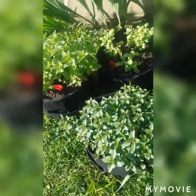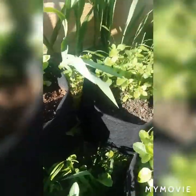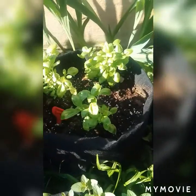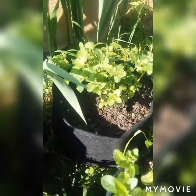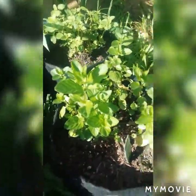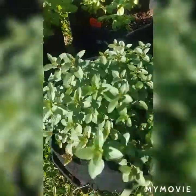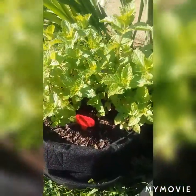Alright, we're out front. Over to my other basils and my mints and my lemon balm. So that's my sweet basil. That is my lemon balm. This is my spearmint. This is peppermint. And this is my sweet mint.